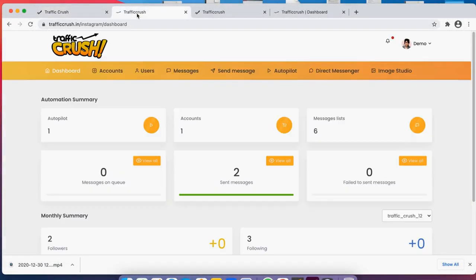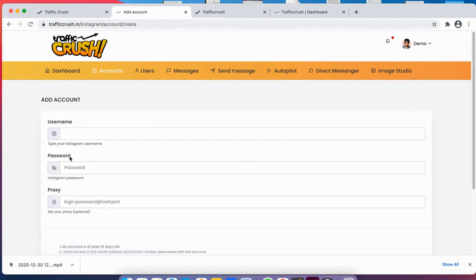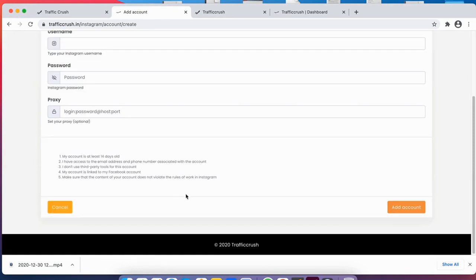Now we are going to see about Instagram, where you can generate traffic using your own accounts. Clicking on accounts, you can just add your new Instagram account to our application. Click on add account, enter the username, password, and the proxy. The proxy is optional, but if you update the proxy, it will be great, which avoids the blockage from Instagram.